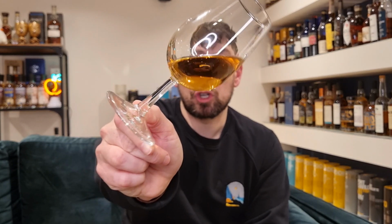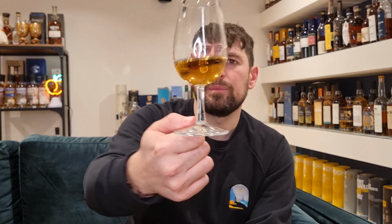So natural colour, kind of a mid-range gold there, somewhere on the Farrow and Ball scale of misty morning sunrise or something like that. Now, we've got some legs already falling down the glass at a decent pace. On the nose, let's see what this has got.